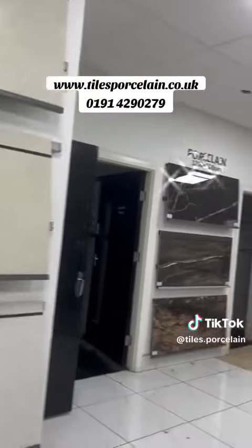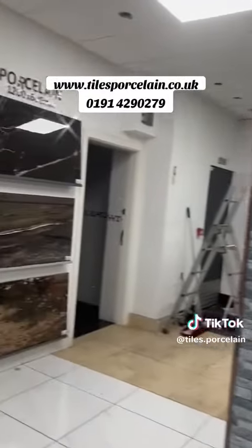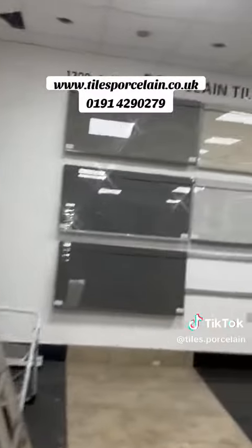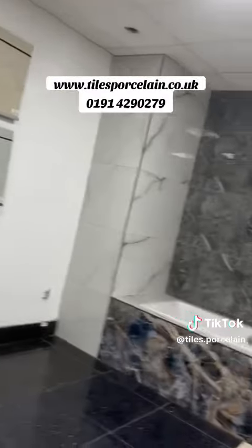Browns, creams, big 1200 by 600 sizes here on the wall. And there you go. You need to look no further.